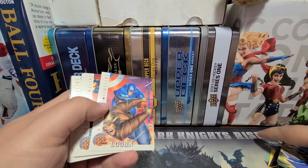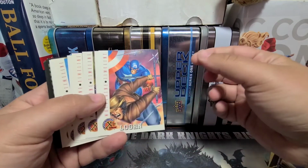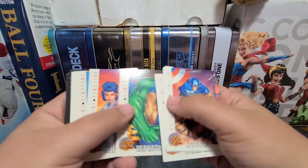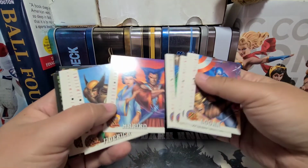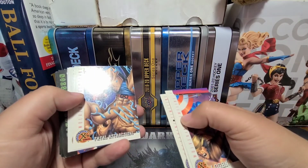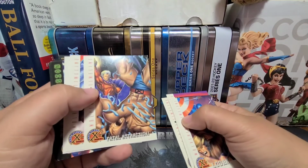Then there were some subsets in here. These are all based on Wolverine's timeline. When he was with Weapon X, when Department H fought the Hulk, when he was in Japan, and Mariko, I think she's the one who became Lady Deathstrike. And when Magneto nearly killed him.